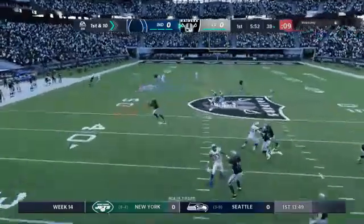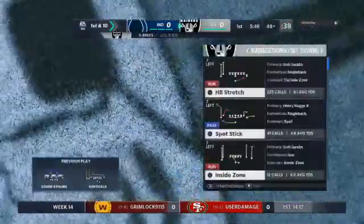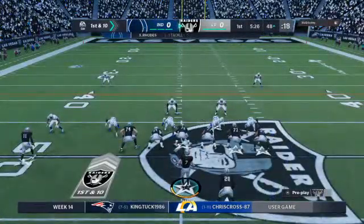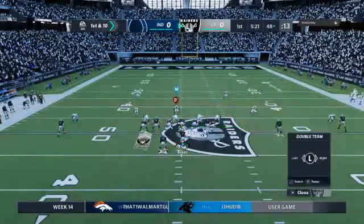Shotgun now for Breeze. Got a man open. It's Darren Waller. And he'll be taken down, but not before he gets into enemy territory. A good gain again. That's now 31 yards combined on those last 2 plays. Now from Colts territory, here's a 1st and 10 at the 48-yard line.